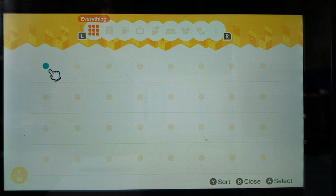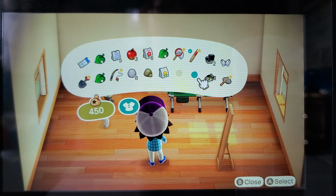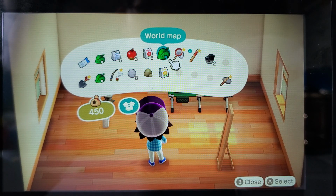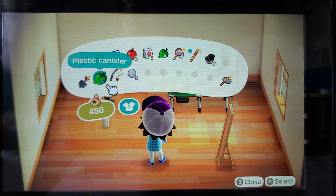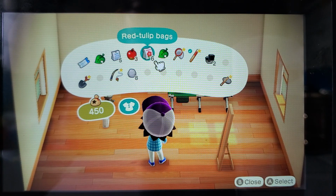What was the storage button again? How do I put stuff in there? Put in storage, okay. I'm just gonna put everything in storage that I don't really need. Oh wait, we're gonna need iron nuggets. I'm gonna need 30 iron nuggets for Timmy to... Or was it Tommy? I forgot their names. For whoever it was to do their thing. Plastic canister... Ooh, director's chair. World map. Tulip bag.